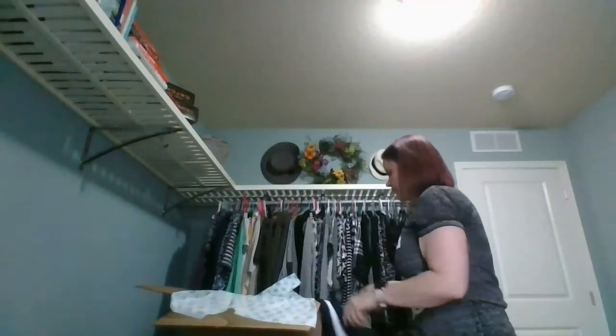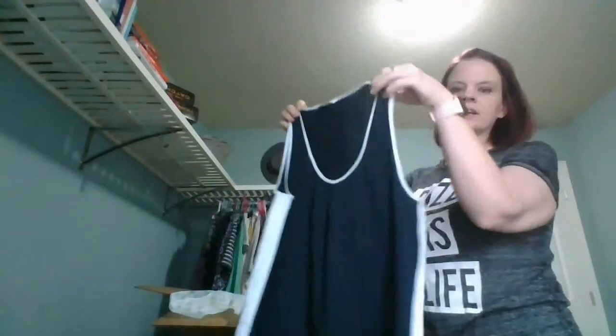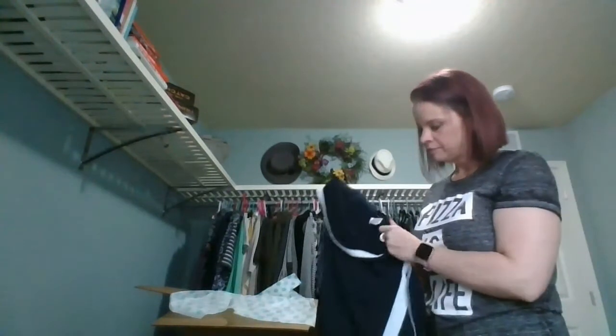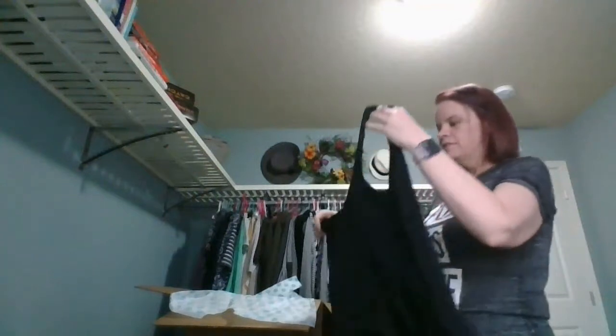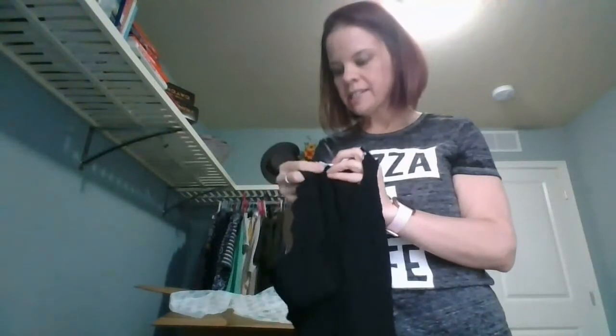All right, next we've got a top, a little shell by Banana Republic. Got some stripes on the side here. Probably just polyester, I'm guessing. Yep, 100% polyester. It's so cute. Maybe a little sweater over it. Oh, I love the straps on this. This is by Cami, and it's a little tank top. Super cute. It is a size extra small.